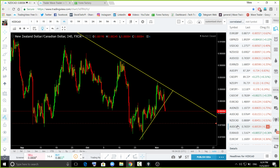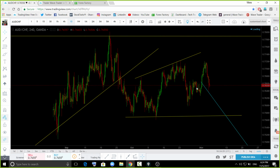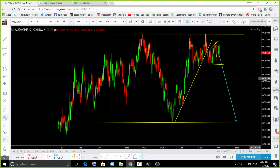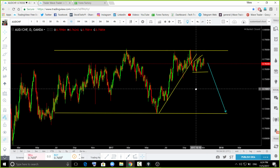USD CHF is quite similar to the previous. Every time it is coming close to the top, just simply sell that. This move may appear over there. On this pair, I'm looking for CHF strength. At USD CAD, I'm looking for USD strength, and at this pair, looking for CHF strength. Looking for strength on the CAD CHF, strength on the CHF, strength on the USD CHF.